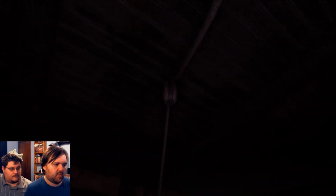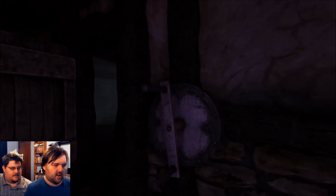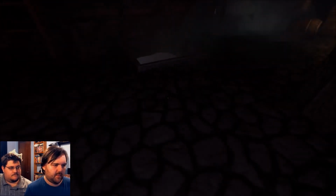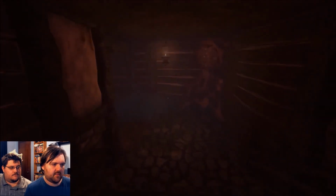Okay, so you just saw me yank some wooden stake out of one of these things. Yeah, you gotta do that so that you can use this. And that will open the hatch over on the other side. Now you can just crouch, plop down here, and be on your way.